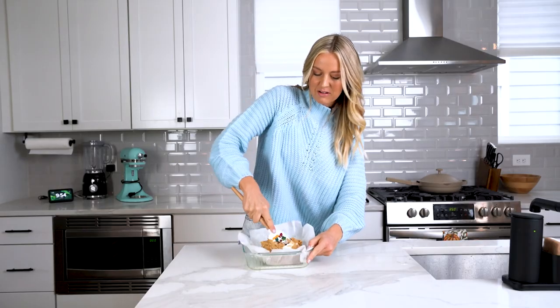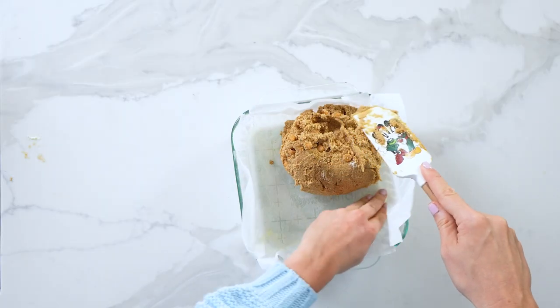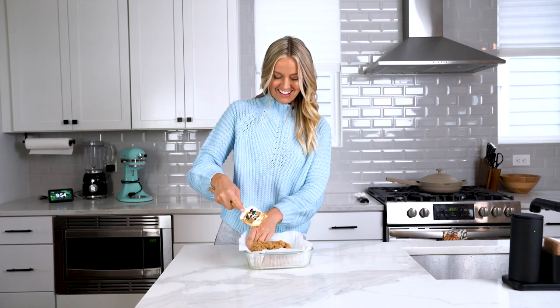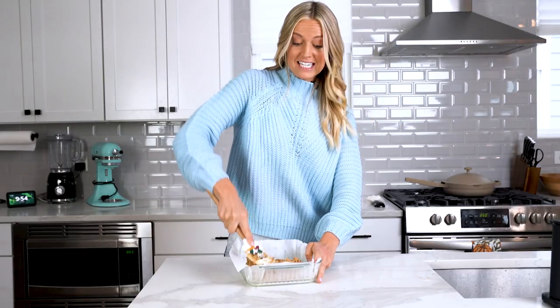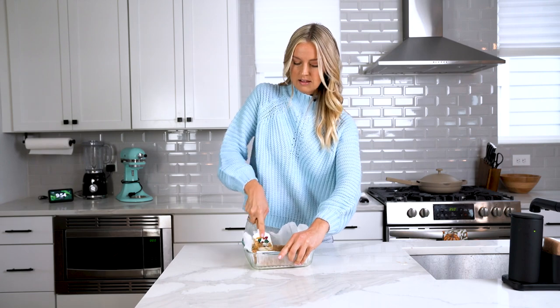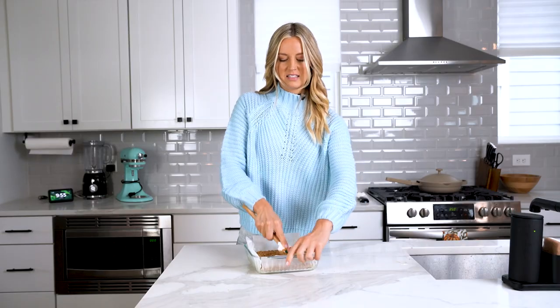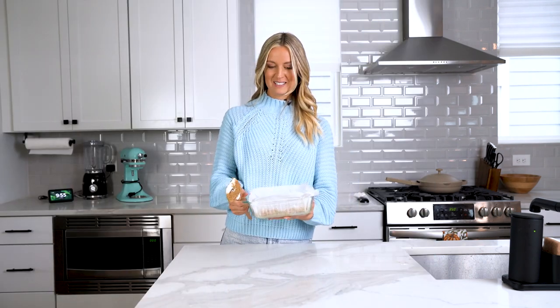Into our pan, or, whoa! Stay put! Okay, and we're just gonna press it down, make it nice and flat. Try to make it as even as possible, that way it bakes nice and evenly. All right, now we're gonna bake this at 350 for 5 minutes.